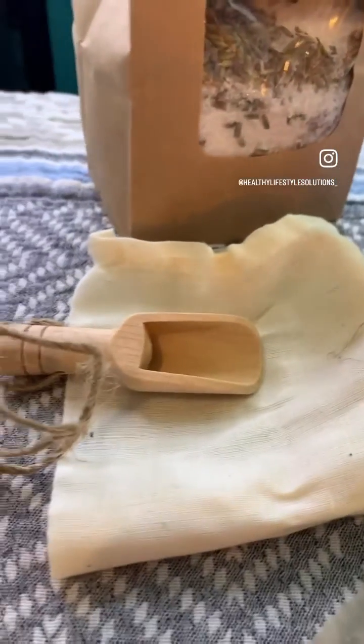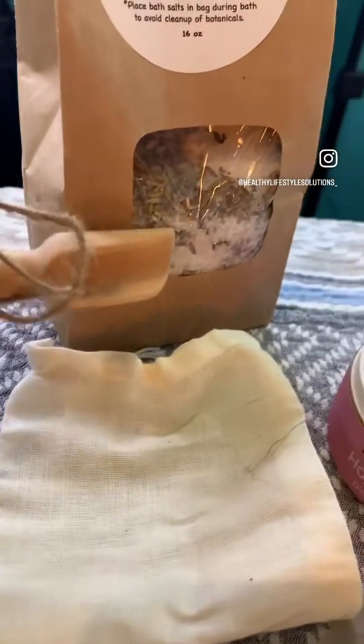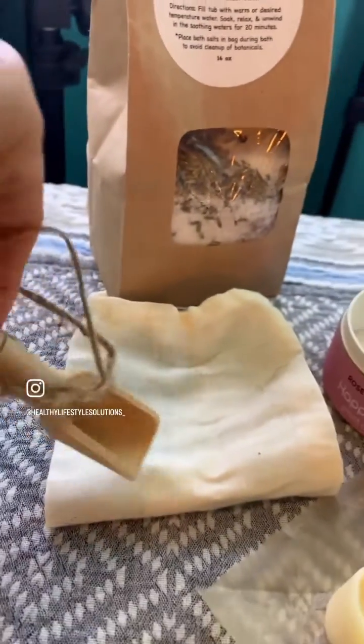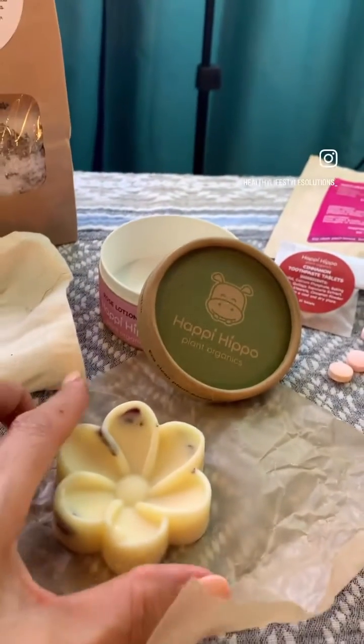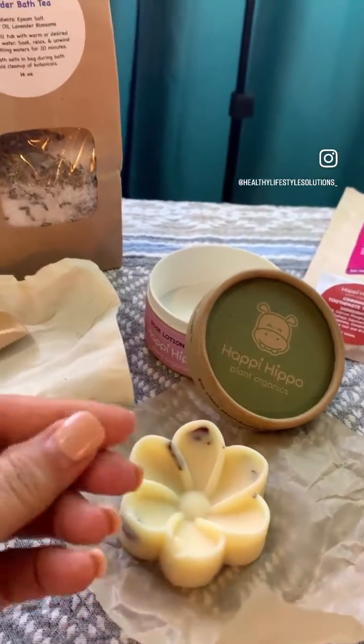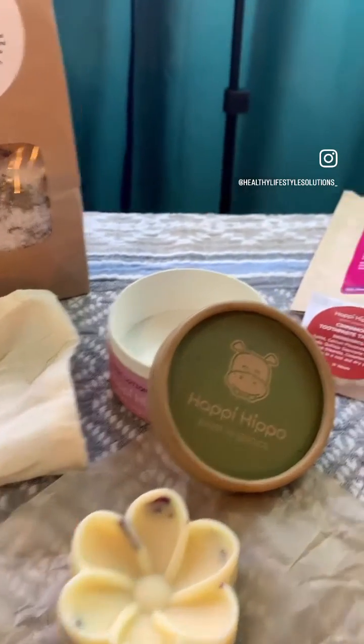This is an Epsom salt bath that you can scoop into this cute little scoop, place in the bag, and put in your bath so that you can enjoy it for 20 minutes. I have this cute hand lotion. You touch it, basically allow it to melt and moisturize your hands.